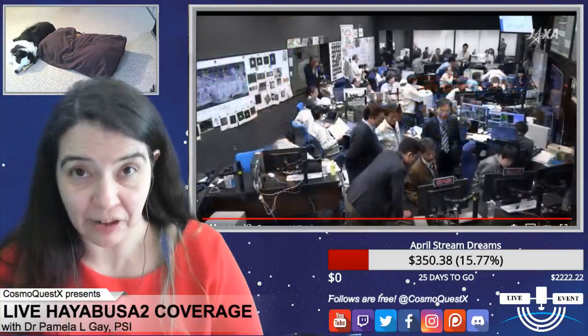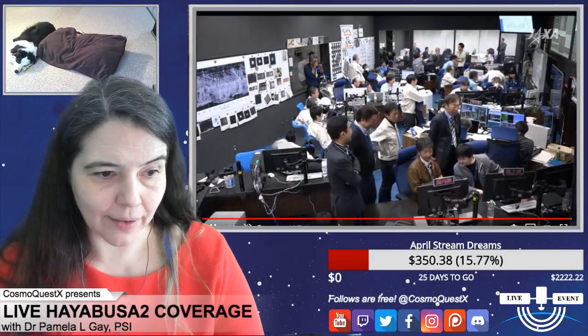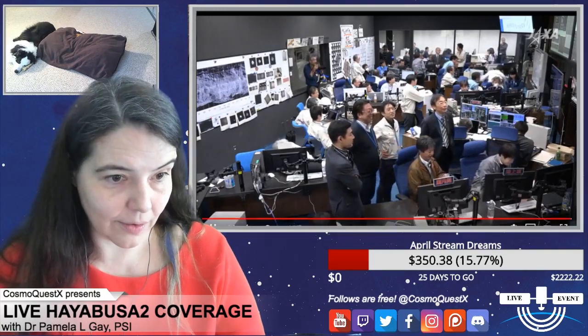To answer Fenmill's question about whether or not they'll be able to detect any change in Ryugu's orbit, the answer is yes, given the fullness of time, if that change is less than would occur from sunlight pushing on the asteroid. It would be minor. There will be something.